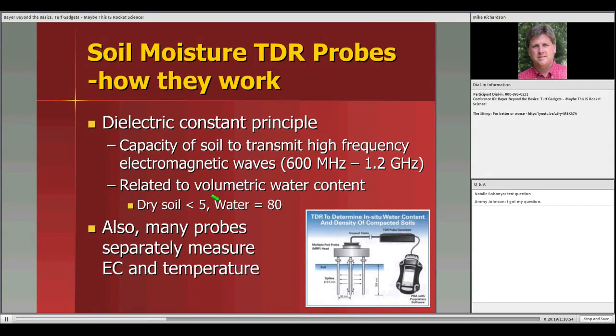And so one of the things that you can also get with these technologies is that some of them can actually also measure salinity. So if you're in a site where there is a high saline issue, then you can also get a salinity measurement in addition to your volumetric water content.